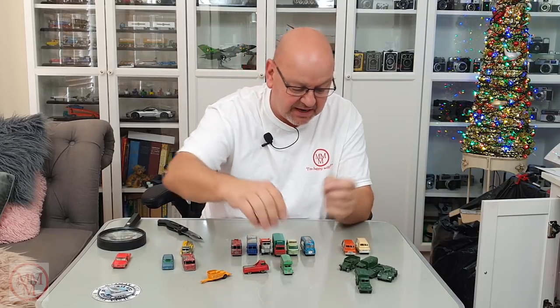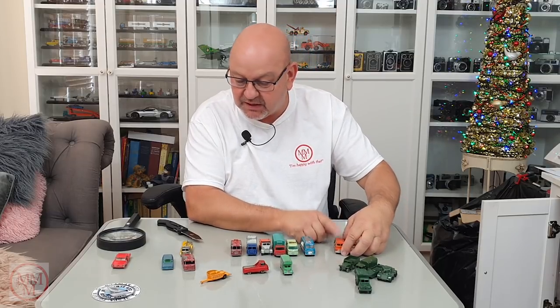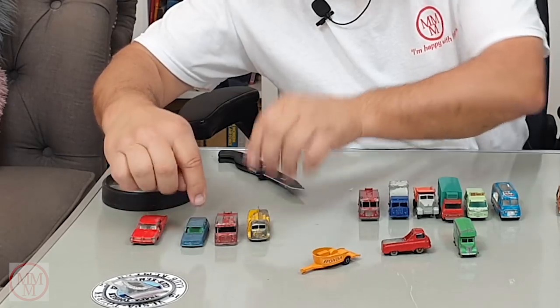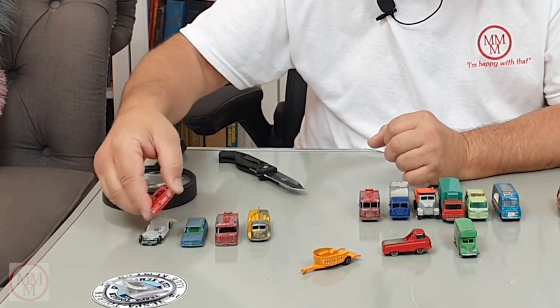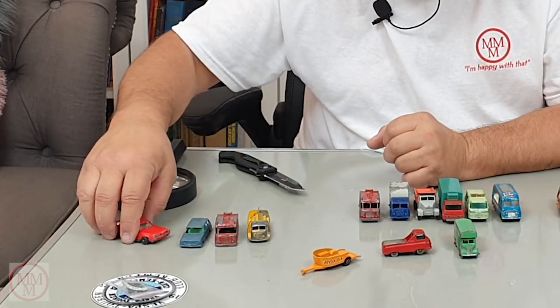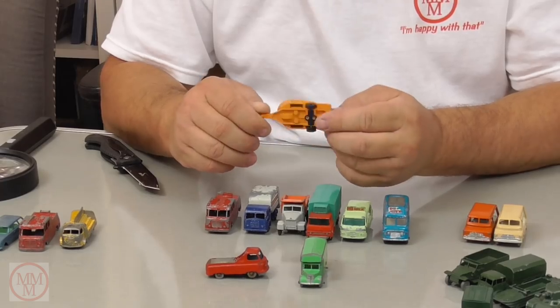So, interesting set of little cars. I find that very intriguing, this one here. These would be great for spare parts. I like that in that blue colour. Never knew they did it like that. Might have to do one up in that colour. This one here, just falling to pieces. The Superfast trailer. First of a kind for me, I believe.